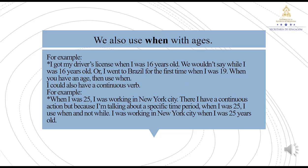We also use when with ages. For example, I got my driver's license when I was 16 years old. We wouldn't say while I was 16 years old. Or, I went to Brazil for the first time when I was 19. When you have an age, then we use when.